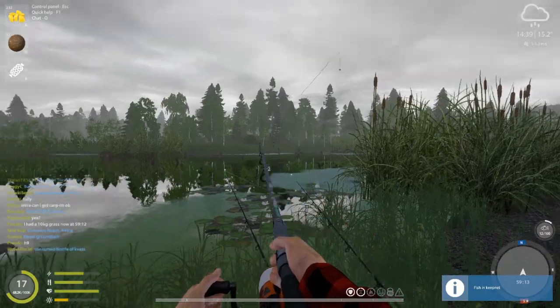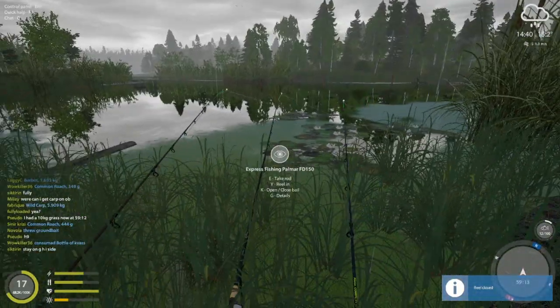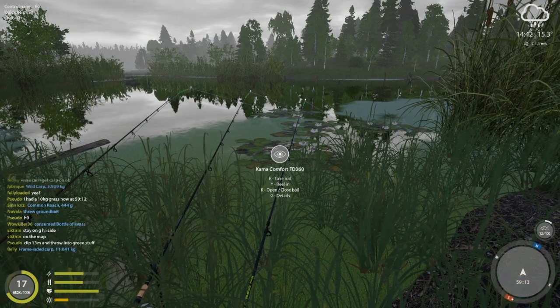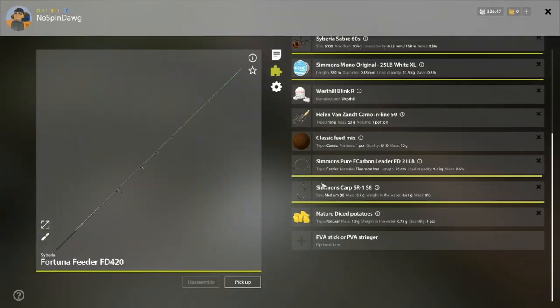See, I think somewhat, that's a hook size issue. We're catching those little common carp on this 8 carp hook. Or 6 carp hook. What is it? It might be an 8. It's an 8.